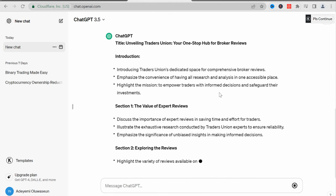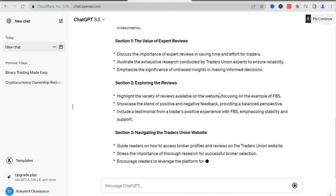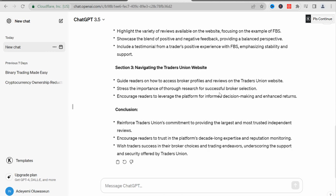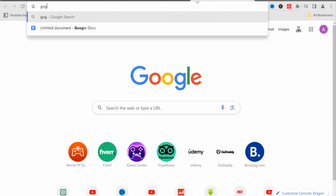So as you can see, it's already giving us the outline for the blog post that I want to write. Then the next thing you want to do is just copy this like this. Then I want to open Google Docs.